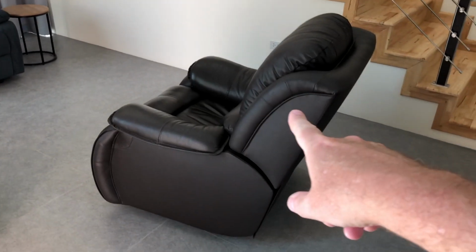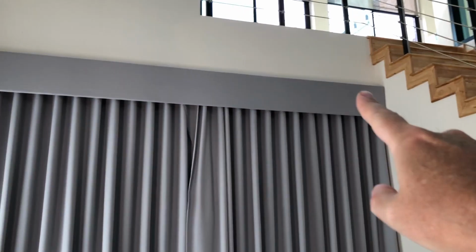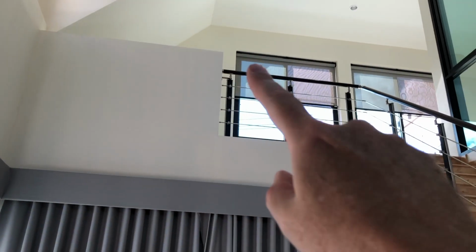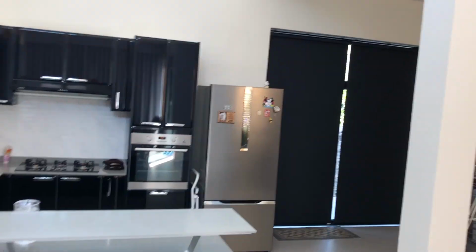So we've got the reclining couches and chair. This is the chair that I was living with at the other house. TV's on the wall. We finally got the top boxes in, so that's really good. They've got a little bit of padding in them. Just gives that finished look, as well as here. They're still coming back to do the ones, actually today in a couple hours, to do the tops here, as well as on those ones there.